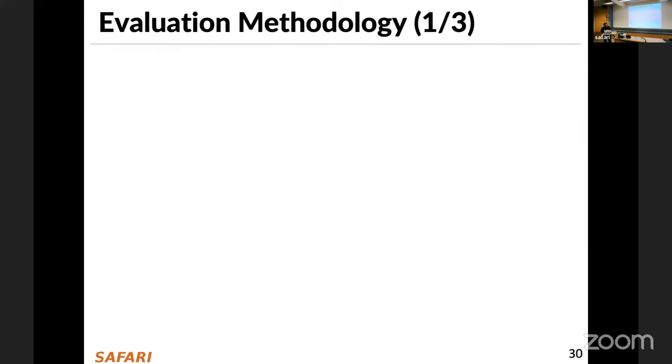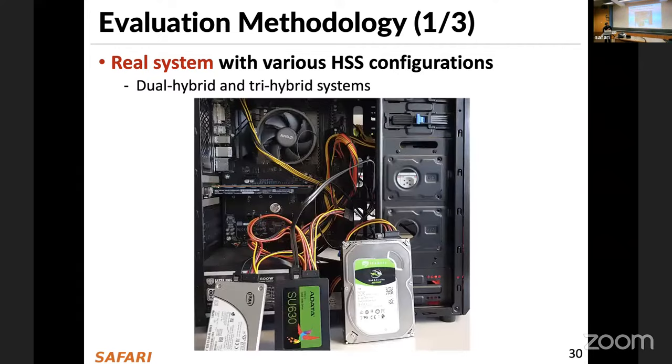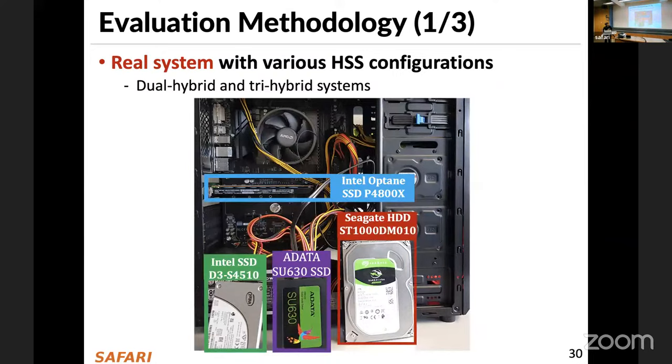Now I'll quickly move to the evaluation. We evaluate Sibyl using a real system with two hybrid or multiple storage HSS configurations, a dual hybrid system and a tri-hybrid system. So this is the system that we used for our evaluation. You can see multiple devices, from the high-end device to the low-end device here. And all this inference and training happens on the CPU in the system.